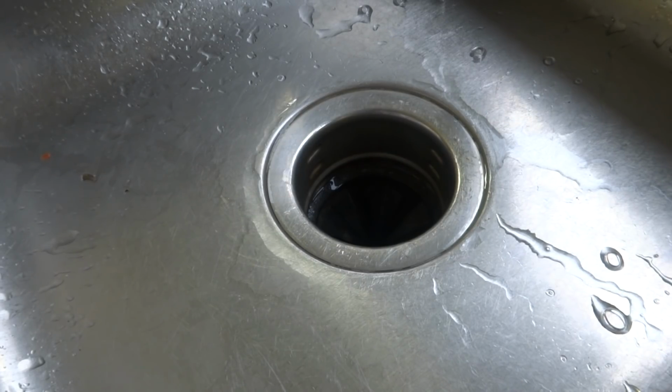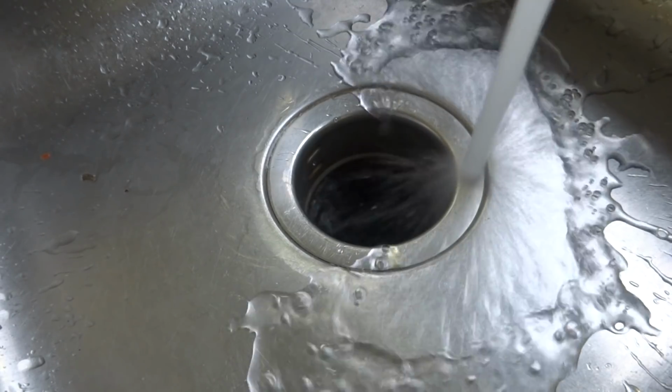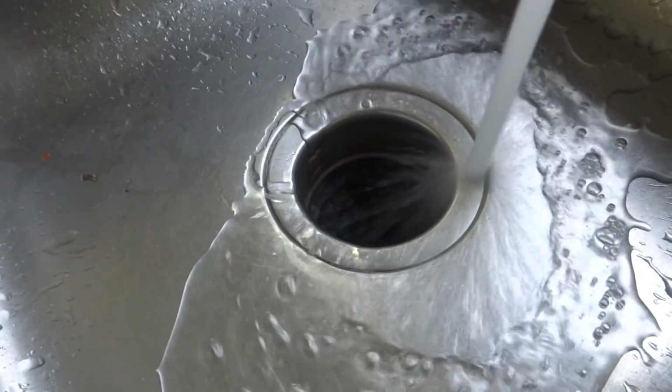What do you think you did? You just... Well, it was bound up. I went down in there with my basin wrench. I grabbed the nut and I freed it up. Usually there's a key on the bottom that you could use, but this is one of those KitchenAids. It's not the greatest design.